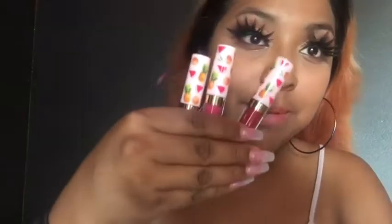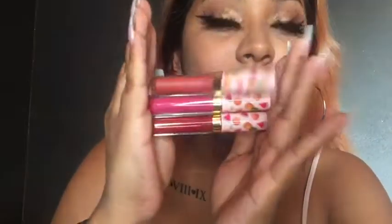Lippies. 3 lippies a month, $19.99. These are every month. If you guys don't like the shade, or if you don't like the whole set, you can change them out and they won't charge you, or they have a trade option where you could trade them in for another one.